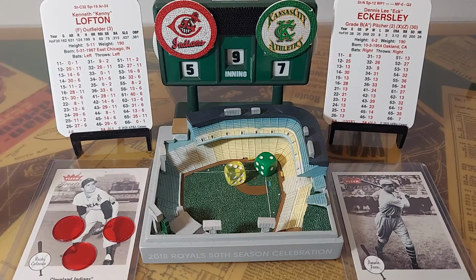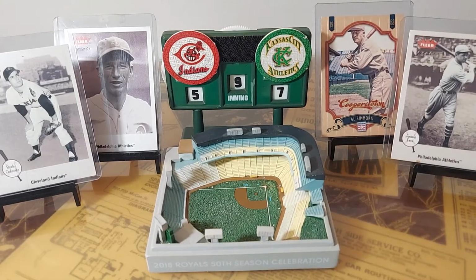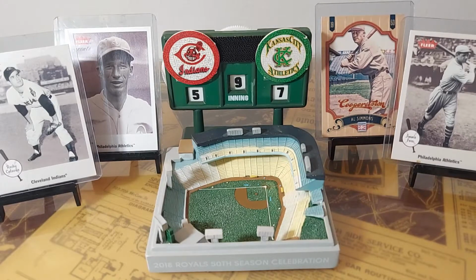The Indians score 1 in the 9th, but they fall 2 runs short. Final score, Athletics 7, Indians 5. We'll be back with a wrap-up. The final line score reads as follows. The Cleveland Indians scored 5 runs on 9 hits and no errors. The Philadelphia, Kansas City, Oakland Athletics scored 7 runs on 8 hits and no errors.